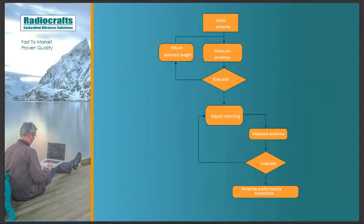You make an initial antenna design. There are reference designs both on our website and also on other websites you can Google, so you will find a good starting point. You put the device in your product. You measure, you evaluate, and adjust. And in the first iterations, you adjust the antenna length. With a helical, that's just cutting with the pliers, cutting in steps that start small and go to larger if you need to. Cut, measure, cut, measure. Or sometimes you have to extend it as well.